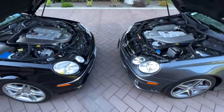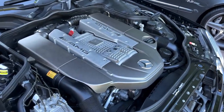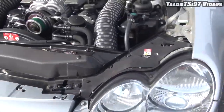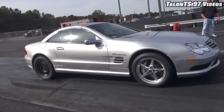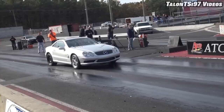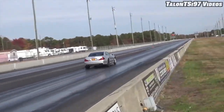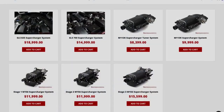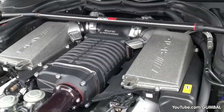Of course, there are folks out there who have added custom filters, smaller pulleys, bigger throttle bodies, and headers that really bring out crazy sound and big performance out of these cars. You can supercharge an M156, but that's a very expensive process.